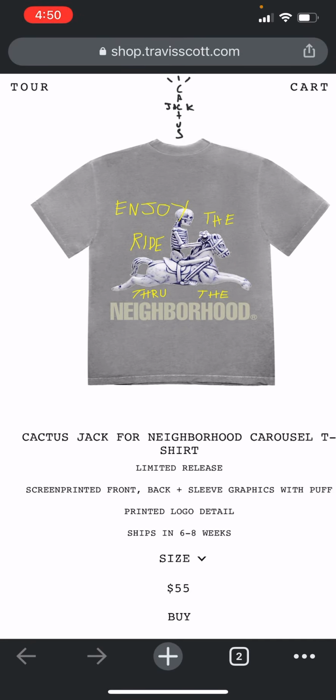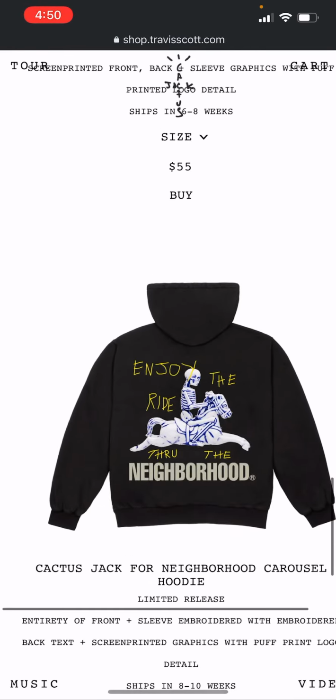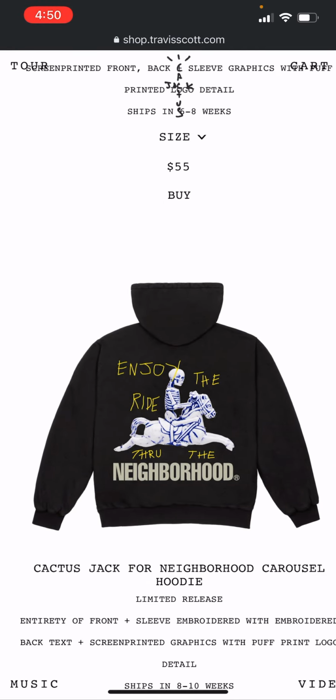Then you go from enjoy the ride through the neighborhood. You can see that they have the t-shirt here, and it's the Cactus Jack for neighborhood carousel t-shirt, limited release, obviously. It's a printed logo. It's gonna ship in between 6 to 8 weeks, and obviously I'm not gonna do that because I literally just got a Cactus Jack skateboard, the PlayStation one that released last year, and it's only coming now, so nope.